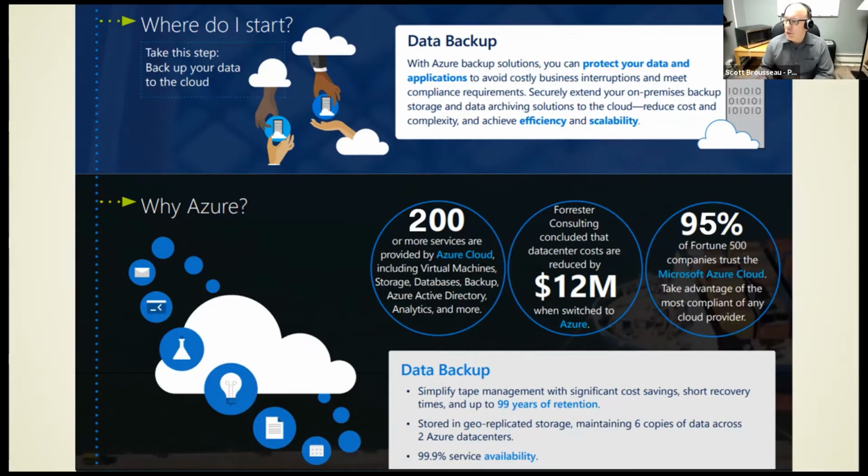I just wanted to note too that the slide shows that I think it was a year ago, 90% of the Fortune 500. Today, it's 95% of the Fortune 500 are using the Microsoft Azure Cloud and taking advantage of Azure in one way or another. So we're going to go on.